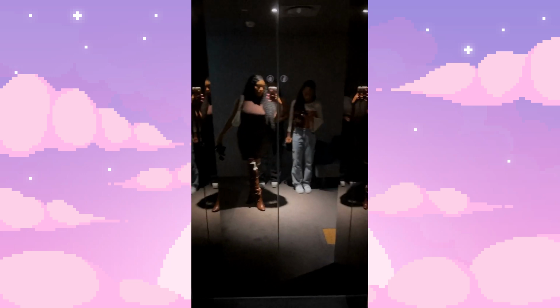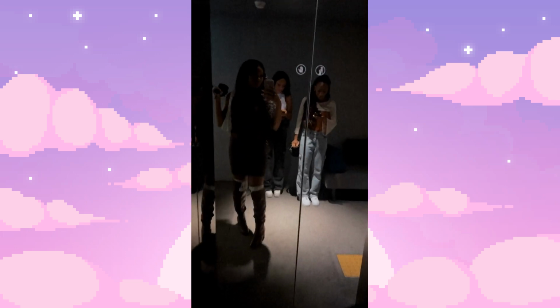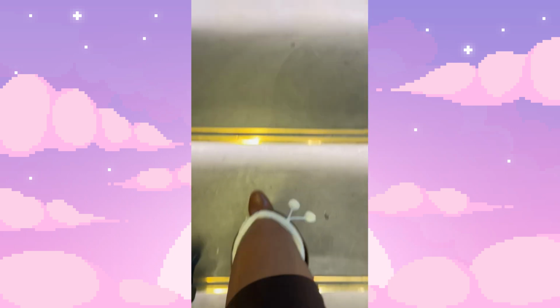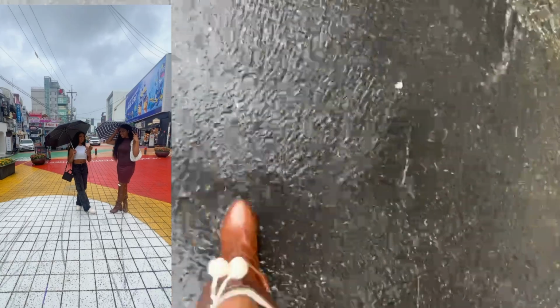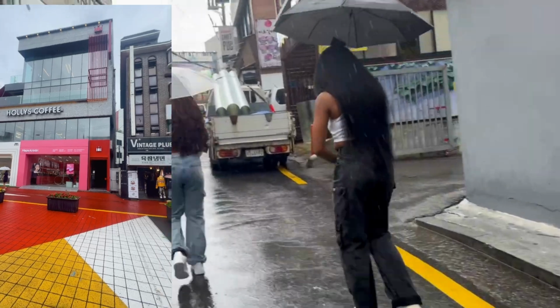All right, so this is the elevator of our hotel. I'm just doing another outfit check. Y'all, the lobby was so nice. Anyway, so we're going out on the streets of Hongdae.